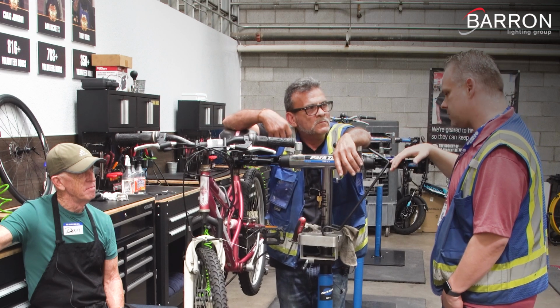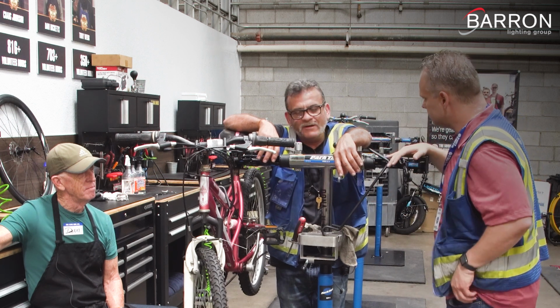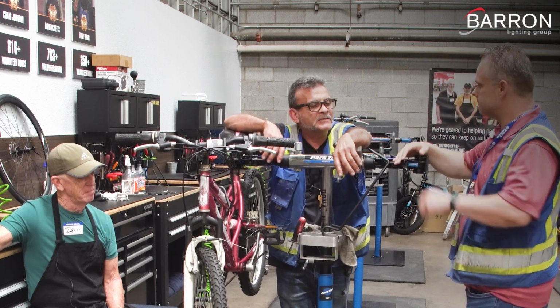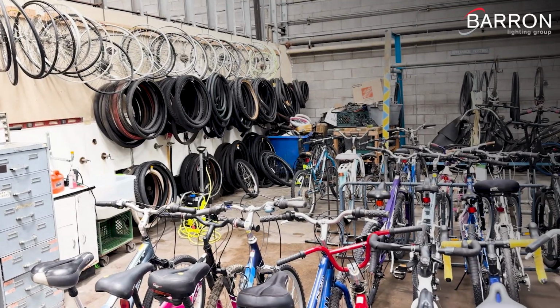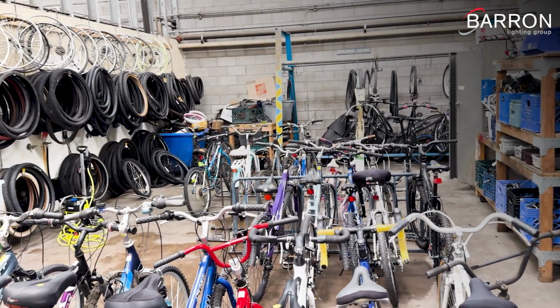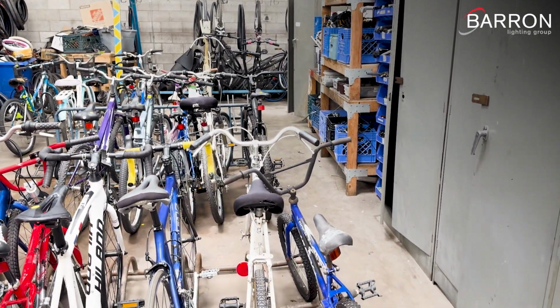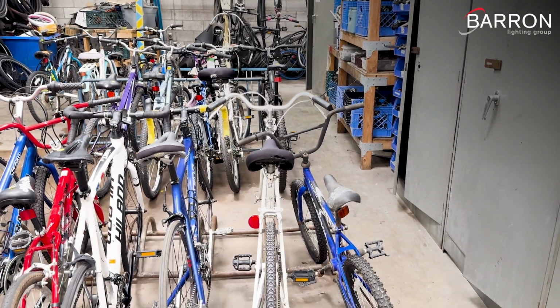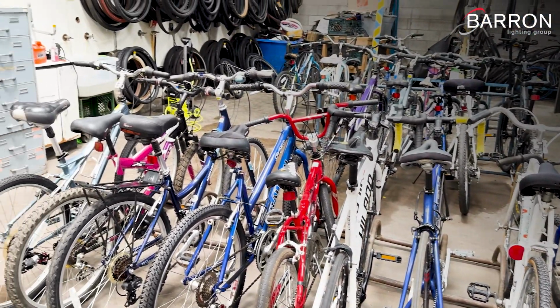How does the bike shop enter into the community? How does it express itself? Oh, it has a big impact. We provide bikes for a lot of displaced people who are barely trying to get on their feet, and so they need it to go and apply for jobs, to doctor's appointments, and to get some food.